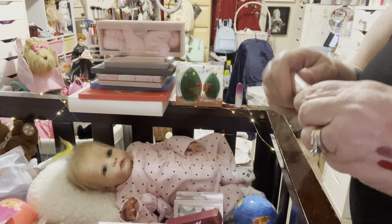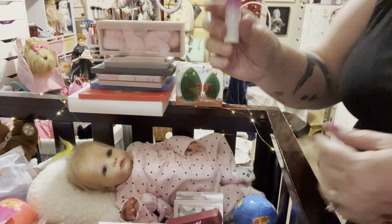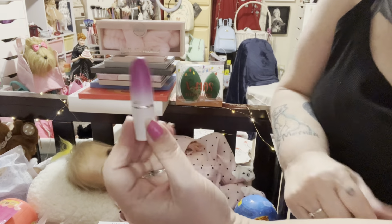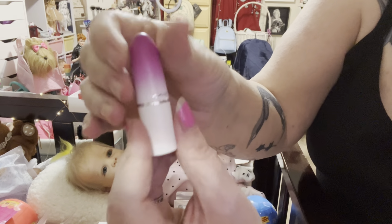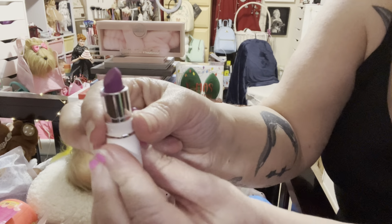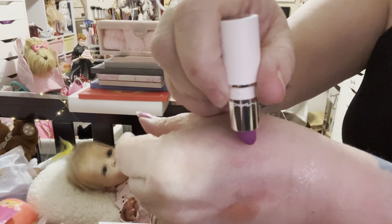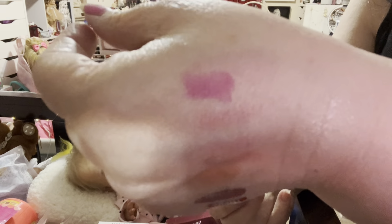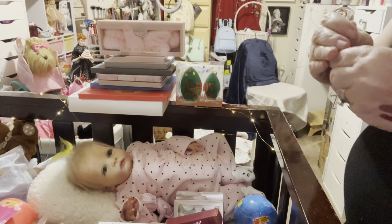It makes a sound. This I bought off of eBay. This comes in the tiny little lipstick case from MAC. But I had to get the small one here because I love this color. I'm going to put it right here. Pretty, isn't it? This is one I could put in my purse.